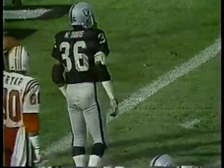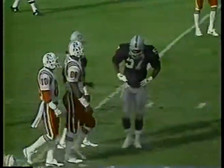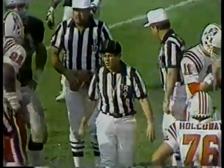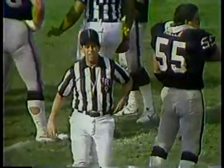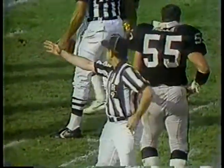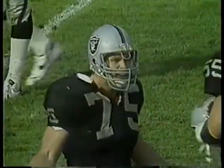Howie Long might have been offside. There was movement along the line. I don't know whether it was Howie or one of the offensive linemen. We'll let Jerry Markwright sort it out. If it's against the Raiders, it's a first down for New England. Offside. Defense. First down.